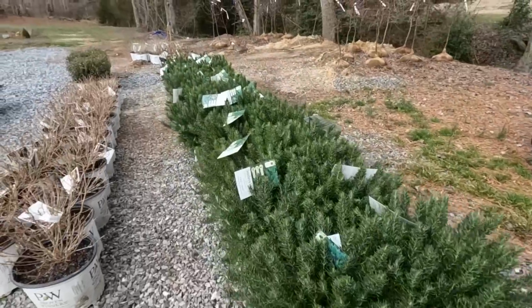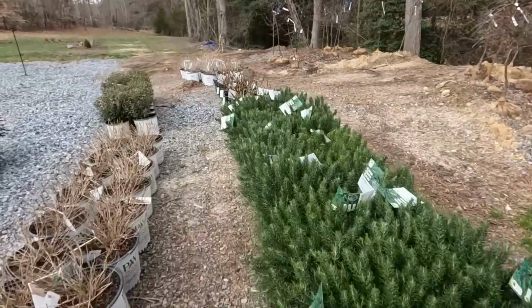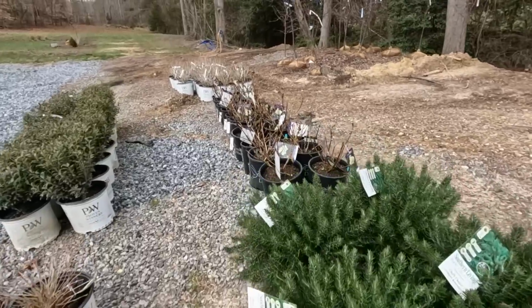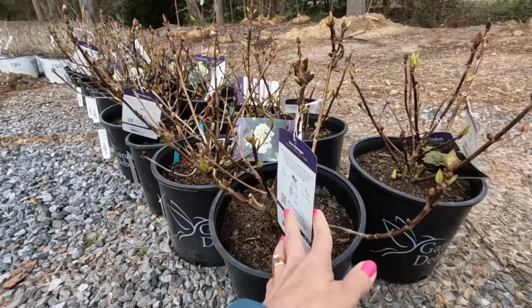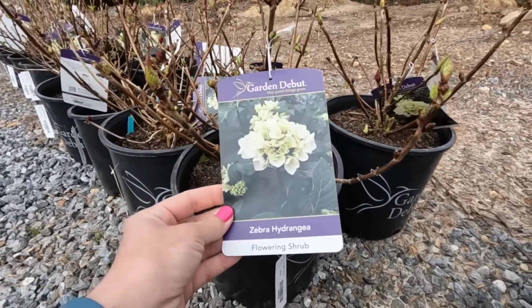Beautiful. And then for my shade people coming on down here, look, if you've been around Creekside for a while, you may recognize this hydrangea.